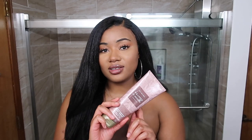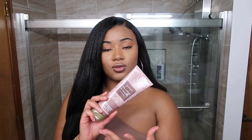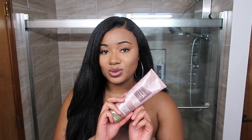I feel like I could pair this if I had a more fruity or fruity floral kind of scent. I think I could actually pair this with it. I'm gonna have to try and come back.